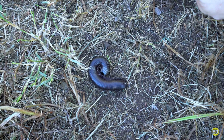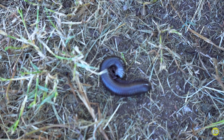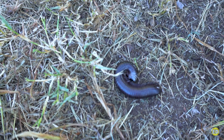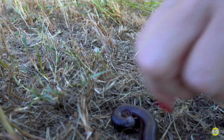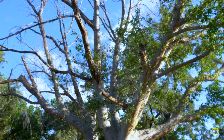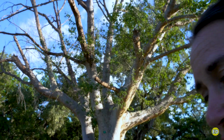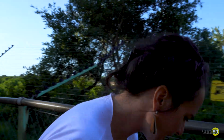And these millipedes eat rotting plants. So once again, these guys are so important for our environment. We cannot let them get hurt or go extinct, because they are one of the very important decomposers, alongside the beautiful dung beetles, alongside all of the ecosystem players that ensures that we have a healthy ecology and a healthy earth and a healthy planet.